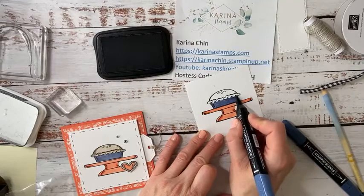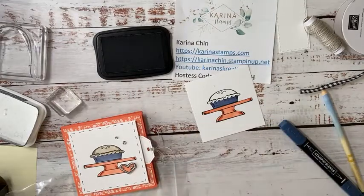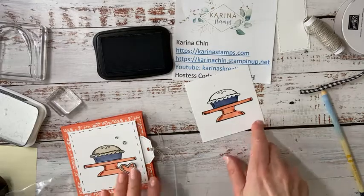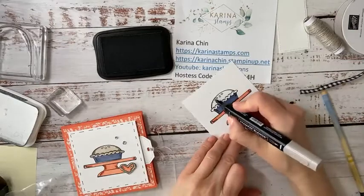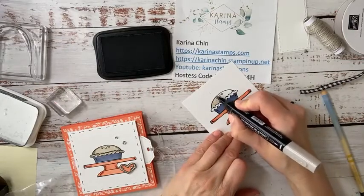I love Misty Moonlight. It's one of the in colors. And it's going to be retiring come April. So that's sad because I love this color. I've become very attached to it. But Stampin' Up! always replaces the in colors after a while. And they always have nice ones. So I get over it.